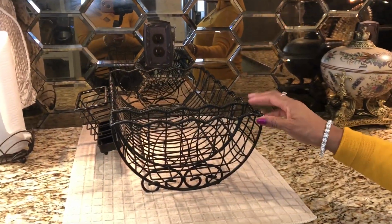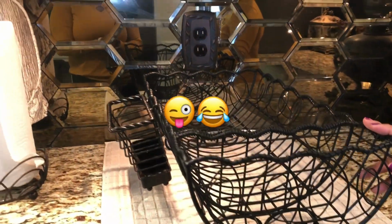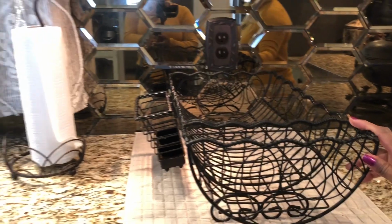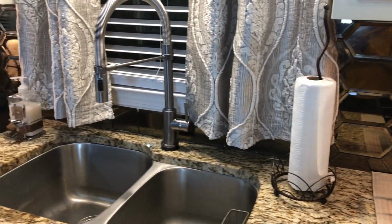Okay. This dish drainer I got from Rhonda. She either gifted it to me or I stole it. I said stole it. Yeah. So anyway, I love it. It's in my house now and it's not coming out.